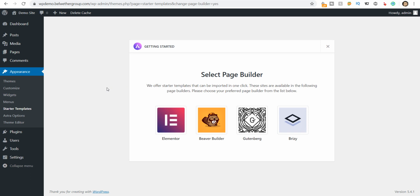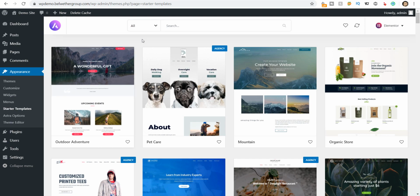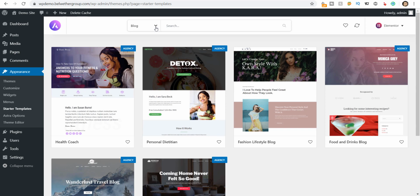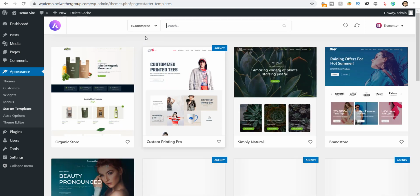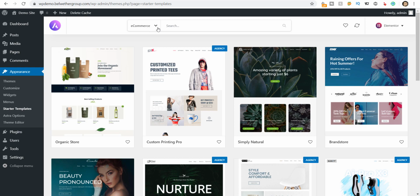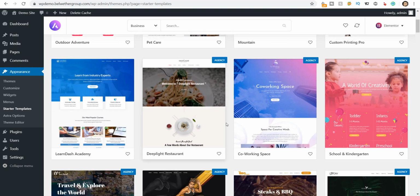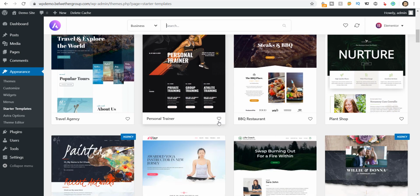Now, as I mentioned, we will be using Elementor as the page builder, so we click on Elementor over here. When we click on Elementor, it will show you only those templates that we can use with Elementor. Alright, so you have the categories. If you want to see only the business templates, you can select over here. If you're making a blog, then you can select this. And if you're looking at creating an e-commerce website, you can select e-commerce over here. Now, for demo purposes, I'll just select business, and I'll choose a good template over here.